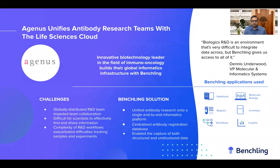Additionally, because of the complexity of their biological workflows, it was difficult for them to keep track of their experiments and samples. They adopted the Benchling platform back in 2016 with the notebook, molecular biology, and registry applications. They have subsequently expanded to include the entire Benchling platform for their scientists. Their entire antibody research team can now collaborate better around a single unified platform with a complete view of their experiments, samples, and results. They can mine data across past experiments to optimize future studies as well. This is just one of many examples of how Benchling customers can accelerate their R&D using Benchling. And you can find many more of these success stories on our website.